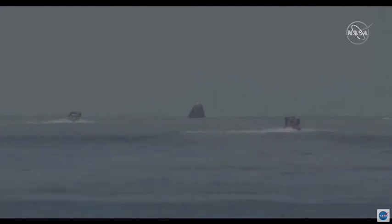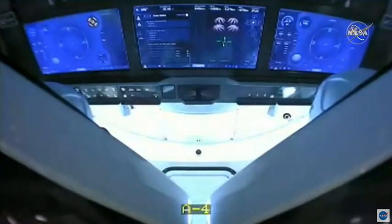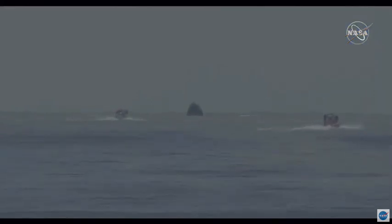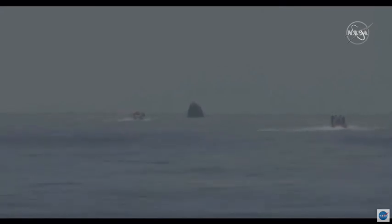The first on there, we can see a view inside the capsule. Bob and Doug looking good. Although the communication was a little choppy, we did hear, Endeavour in 3.1, we show ourselves in stable 1. And SpaceX copies for vehicle assessment, step 3.1, stable 1. Good news. Stable 1, essentially.